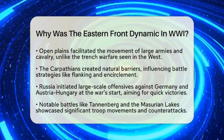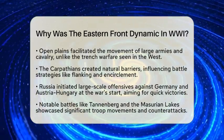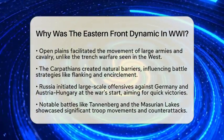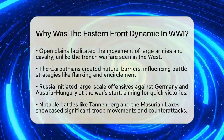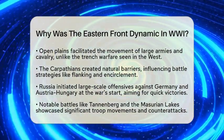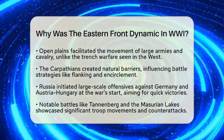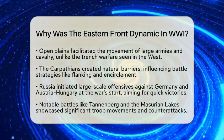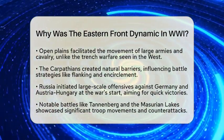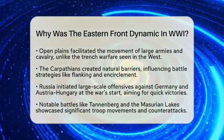Operational strategies also contributed to the dynamic nature of the Eastern Front. At the beginning of the war, Russia launched large-scale offensives against Germany and Austria-Hungary, aiming for quick victories. These offensives involved massive troop movements and attempts to outmaneuver the Central Powers. Notable battles like Tannenberg and the Masurian Lakes featured significant movements, encirclements, and counterattacks. The Central Powers responded with their own counteroffensives, pushing Russian forces back and causing the front lines to shift frequently.